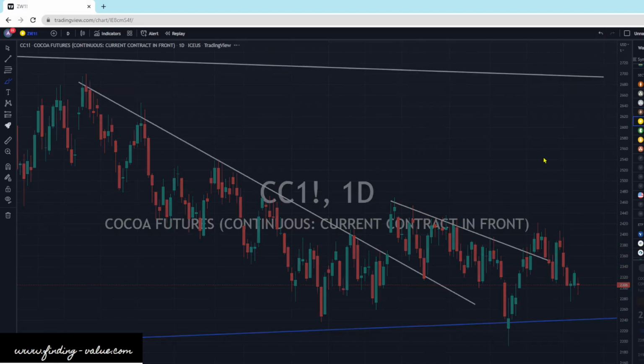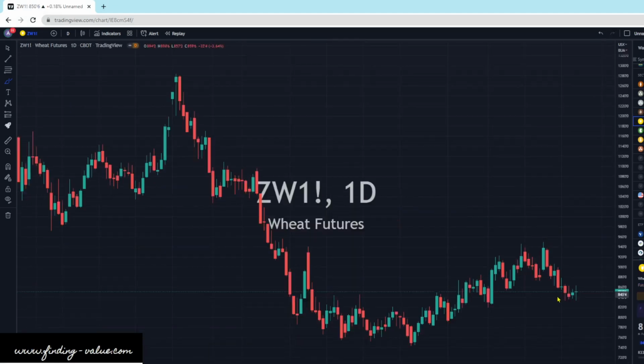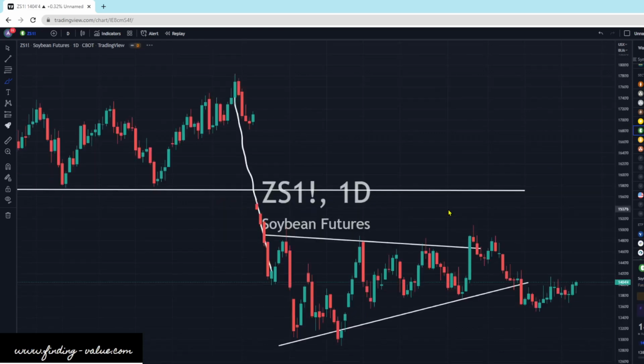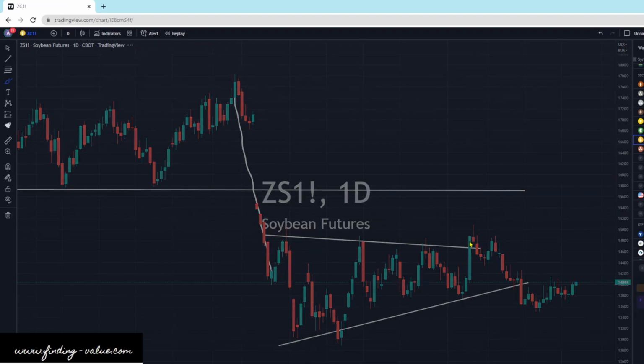For wheat, basically all flat for wheat, soybeans, and corn. So not much movement there. It's a battle between the buyers and the sellers. Soybeans, 0.32%. Again, this one's difficult to read because we got a strong selling pressure day there. We're getting weak buying pressure coming on up, but it's still grinding higher. Kind of indifferent on this one at this point.